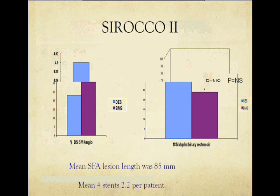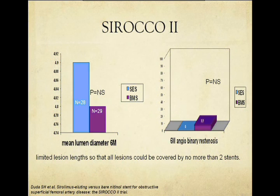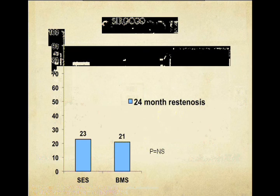In SIROCCO 2, lesion lengths were limited so that all lesions could be covered by no more than 2 stents. In this data, you can see that the mean luminal diameter was not statistically significant between drug elution and bare metal, nor was the 6-month angiographic binary restenosis. In terms of 2-year data, there was no difference in the restenosis rates between drug and no drug.